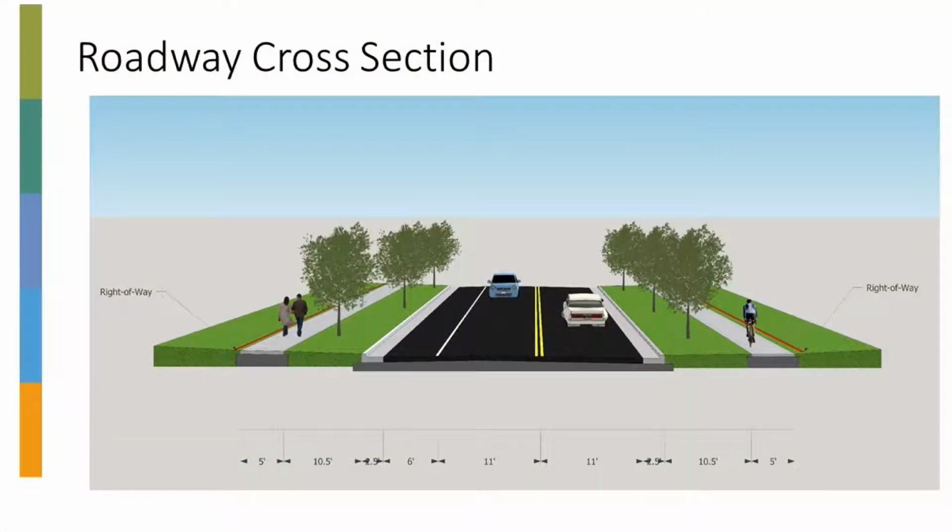I've got a little bit of a graphic here of the roadway cross section. I'll start, I guess, on what will be the east side of the road. We've got the right-of-way line shown here in red. This is a 66-foot right-of-way. The new sidewalk will be about 1 foot off that right-of-way line. It'll be a 5-foot sidewalk, which is the ADA compliant width for sidewalk.